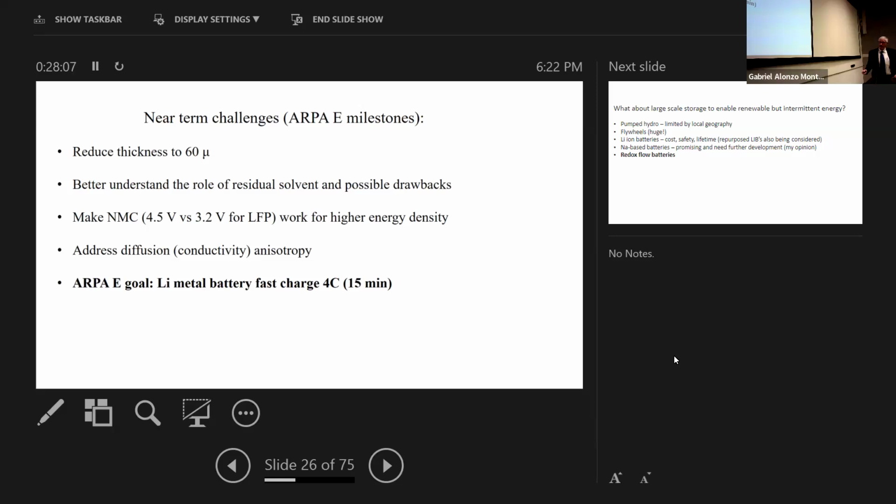And we'd like to go to a higher voltage electrode like NMC, nickel manganese cobalt. LFP is only about 3.2 volts. NMC is 4.5. And we're looking at ways to try to address these diffusion issues. But here's the goal. This is what we want to be able to do in another year. We want to make a lithium metal battery that you can charge in 50 minutes. Okay, that's a little bit ambitious, but that's what we thought we're going to try to do.